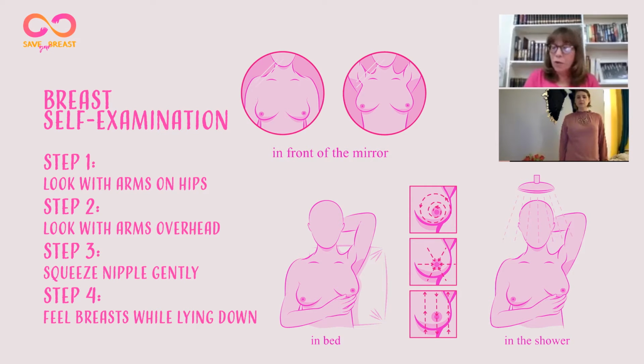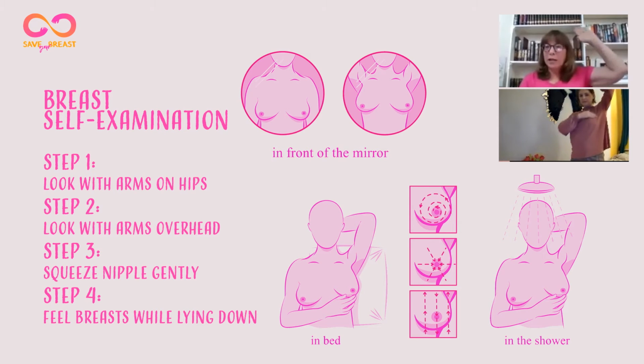Then the fourth step is to lie down on your back, and you're going to use your right hand to feel your left breast and your left hand to feel your right breast. On the side that you're checking, you're going to raise, as Andra's showing you, your hand above and behind your head.